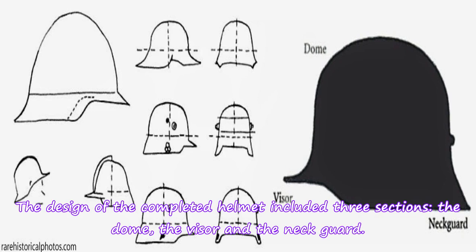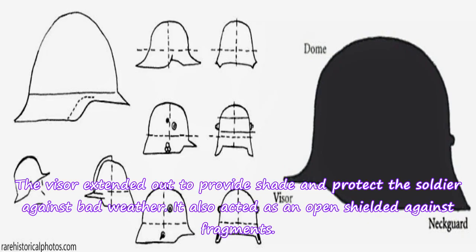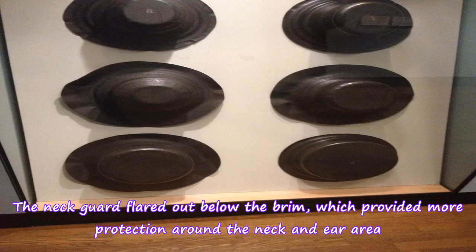The design of the completed helmet included three sections: the dome, the visor and the neck guard. The dome was the main head covering and was cylindrical in shape and somewhat flat on top. The visor extended out to provide shade and protect the soldier against bad weather. It also acted as an open shield against fragments. The neck guard flared out below the brim, which provided more protection around the neck and ear area.